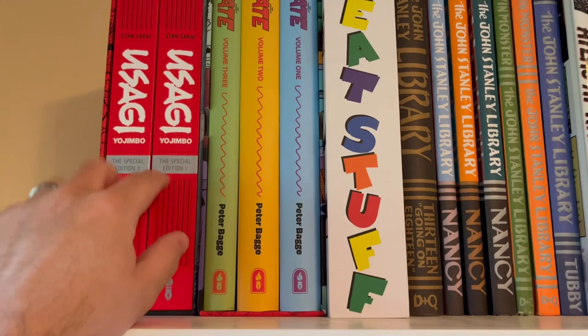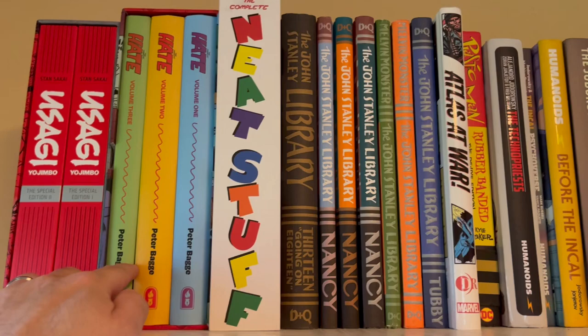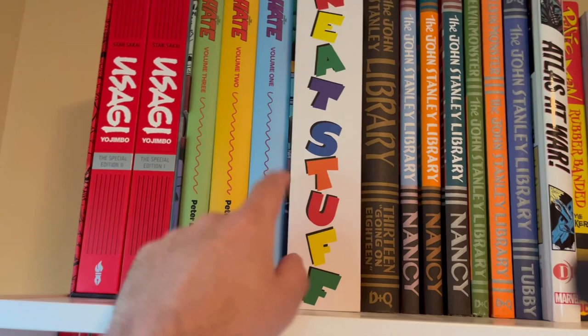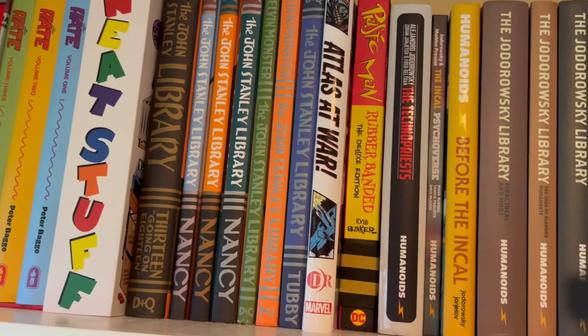Then we have Hate and Neat Stuff from Peter Bagge. Peter Bagge's one of my all-time favorite cartoonists, and this one actually takes place chronologically first. This is the debut of the Buddy Bradley character in this one-man anthology from Peter Bagge, and then Buddy Bradley would go on to be the feature character in Hate.